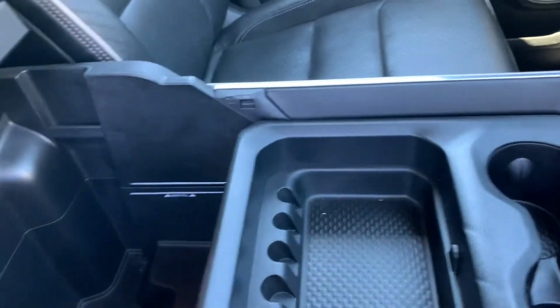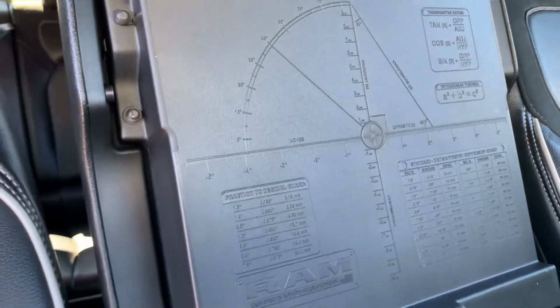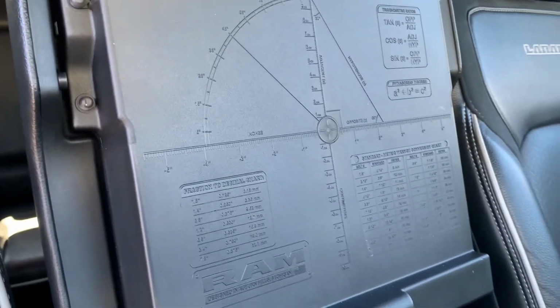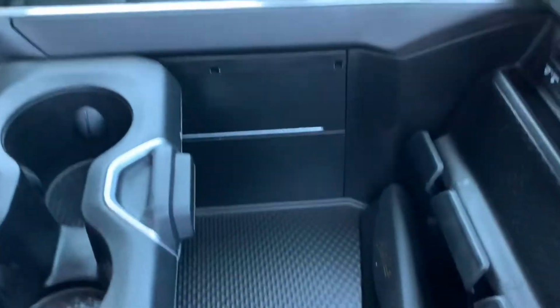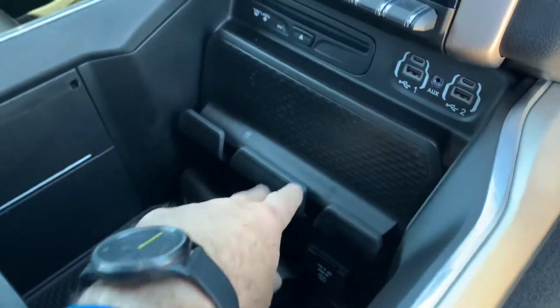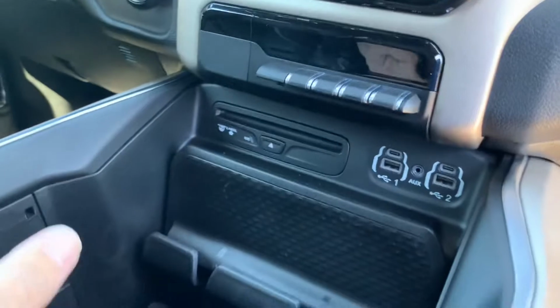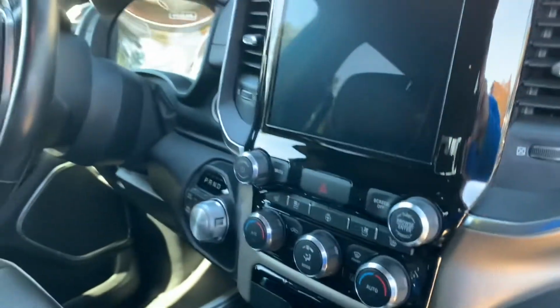center console for stuff. They actually put some geometry on the lid for whatever reason, and this slides back, so now you can get in the front as well. It's got a place to put your phone up here. It even has a CD player, more power outlets, and then the dash. We'll go around the other side and show you the dash.